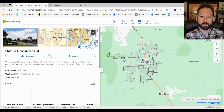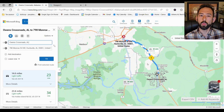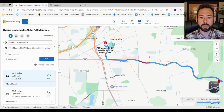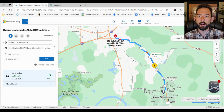And it is not that far out from Huntsville. We are only about 15 miles or about 23 minutes going up 431 from the heart of Owens Cross Roads to the heart of downtown Huntsville. And this is actually cool. It will take you through the medical district if you take 431. For context, if you want to know exactly where it is compared to Huntsville Hospital right over here, 18 minutes, so not bad at all. Huntsville hospitals are very highly regarded here in the North Alabama area, so it's nice being very close to them.